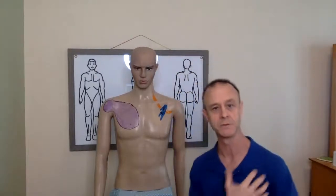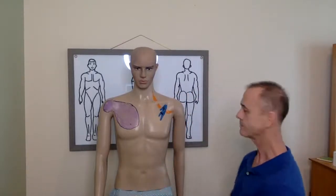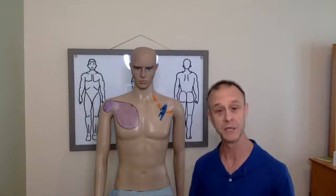There we go. And that's basically the location of the muscle. So it's sort of running downward toward the inside. Okay. So that's the location of it. That's how you find it.